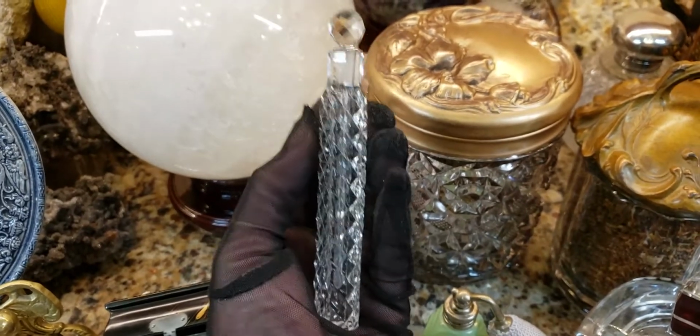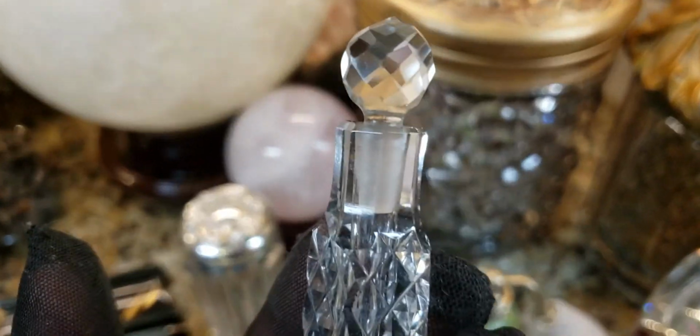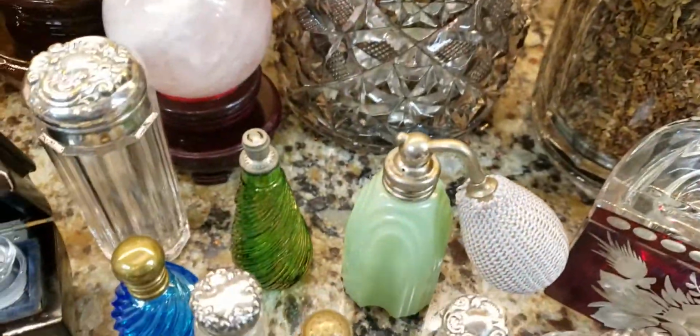And look how that shimmers. And it's very, very heavy because it's lead crystal. And each one of these little diamond patterns were cut by hand. And that's what I love about Baccarat so much.